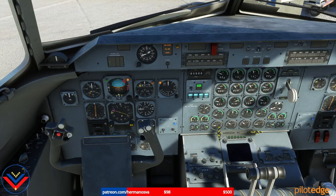I just need to. Austin Tower, Diamond 608 Delta Sierra, exiting LAX Special Flight Rules area at 3,500 feet. Request inbound with Tango. 608 Delta Sierra, Hawthorne Tower, enter the left downwind for runway 25 and report midfield. Your left downwind for 25 and we'll report midfield, 608 Delta Sierra.